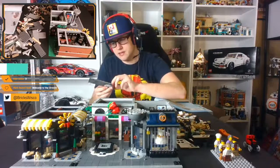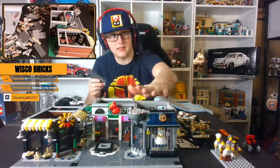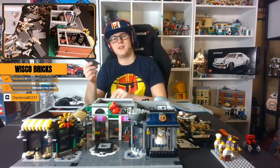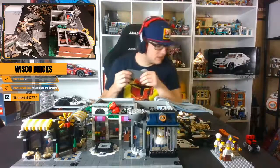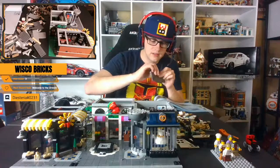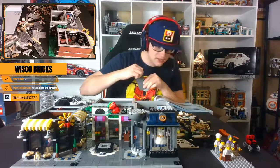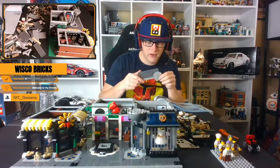Curious to see how they do this section right here, since this area is upside down and then all the rest is tiled off. So that's my question for this side of the build. Not really sure how that's gonna work.